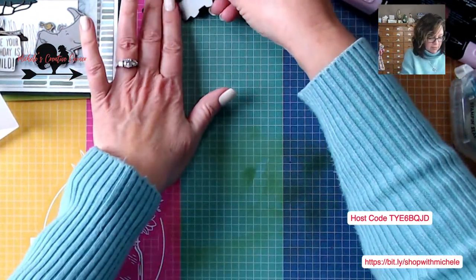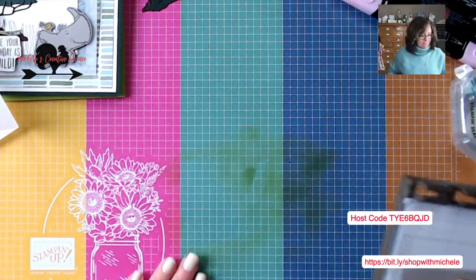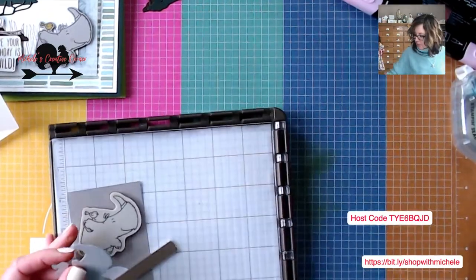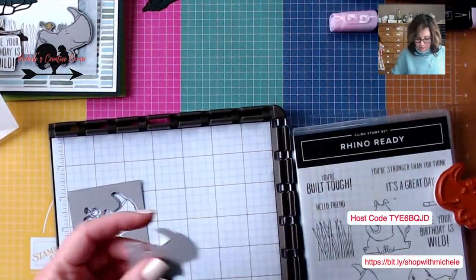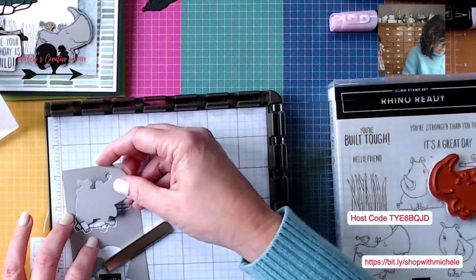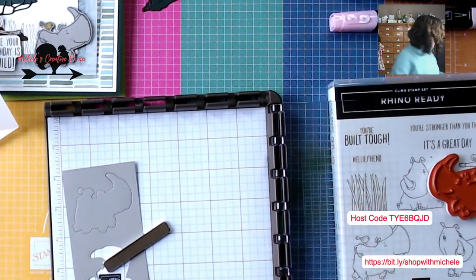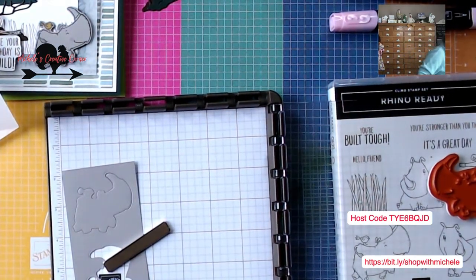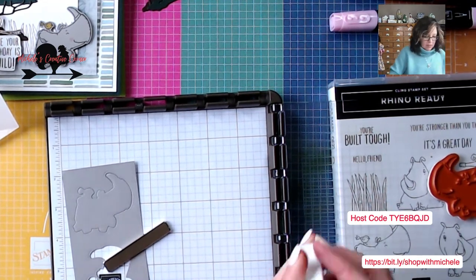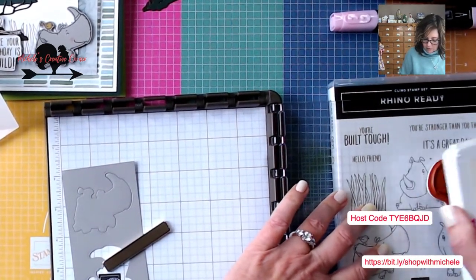Okay, then we'll get the Stamparatus back out and we'll stamp this guy. It's warmer in Tennessee today. It's like 50. And gray granite. If you don't have gray granite, you can use smoky slate. Gray granite is a more taupe color.